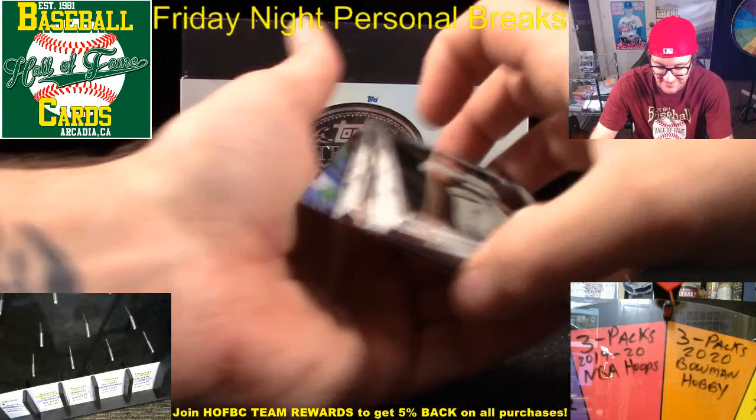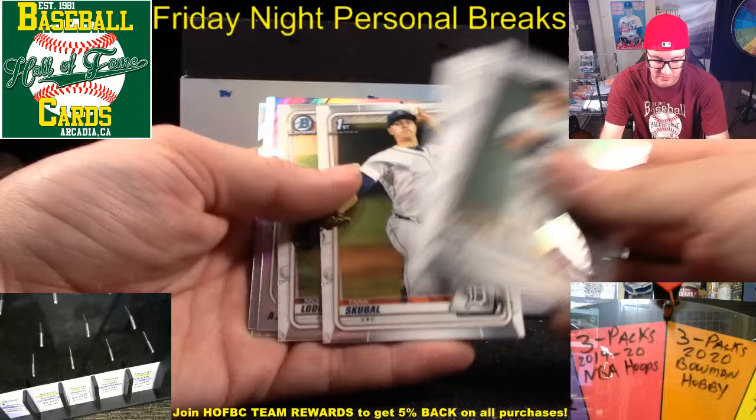Chrome in this pack, we got Volpe, Garcia, Mize, Screwball, Lodolo, Puck, Sixto, and Mize again.